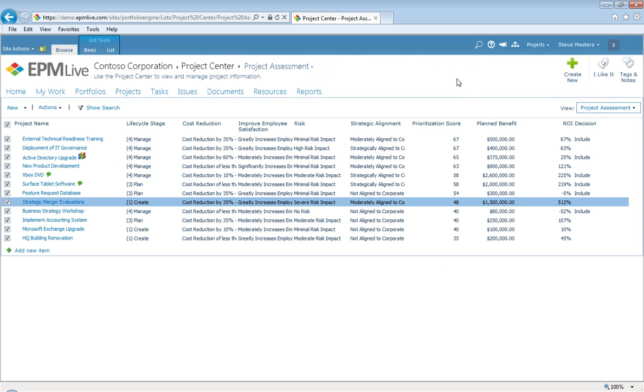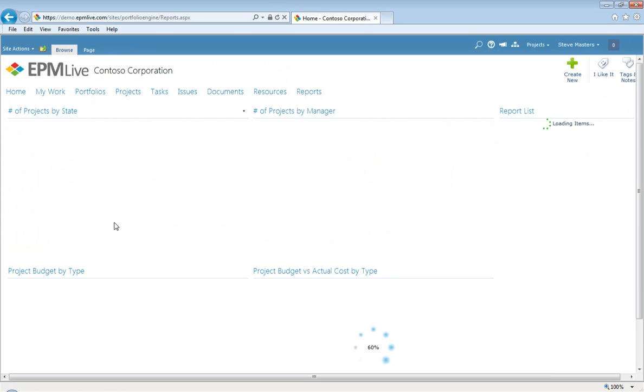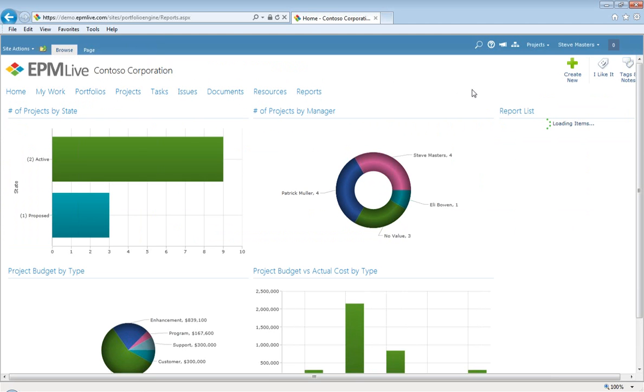So with that, the real concept then becomes, how do we look at reporting in this mix? If you come into something like this and you're looking at dashboards and reports, for example, an executive community might be one that shows nothing but dashboard types of reports. And the idea here is these are all configurable web parts. So notice there's a number of projects, projects by manager, and all different types of reporting here.